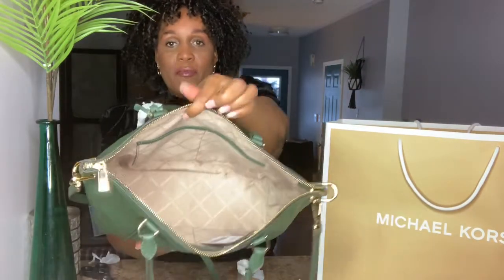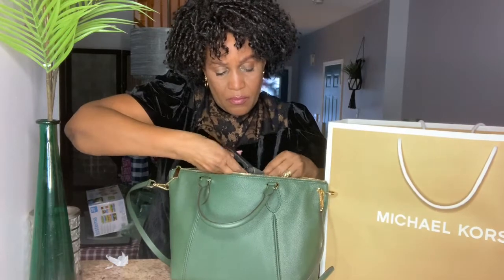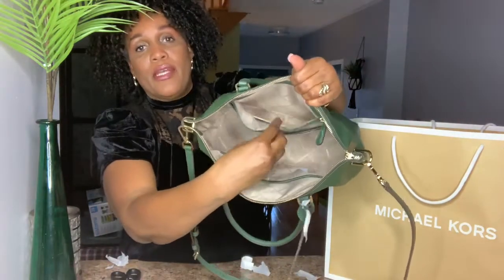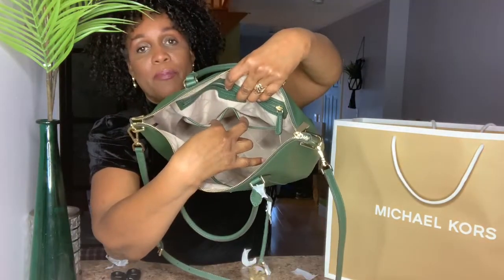Here's the inside of the bag. It retails for $398 Canadian, but I actually picked it up for under $200, which is amazing. The layout of the bag is: at the back, there's a zipper, 2 slip compartments, and also 2 slip compartments in the front. Here's the back of the bag, the sizable compartment there, and also inside would be your care booklet. In front, there's 2 slip pockets.